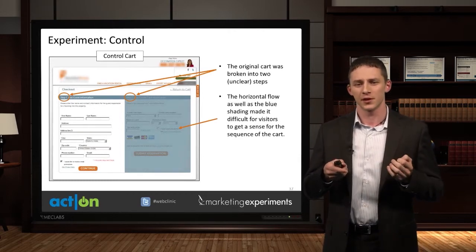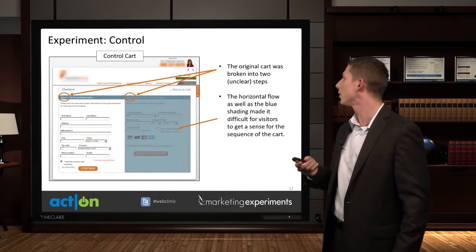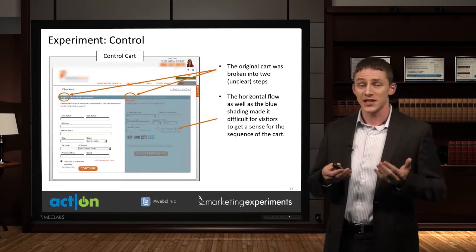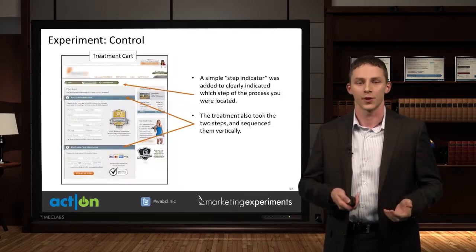So it almost is a little bit confusing. The original cart was broken into 2 steps. They appear very unclear. You've got a horizontal flow. You've got the shading. It's like they're trying to tell the customer what to expect, but by shading over all of the detail instead of revealing certain points.